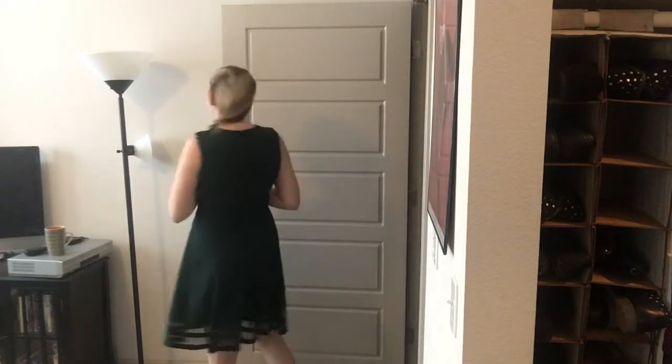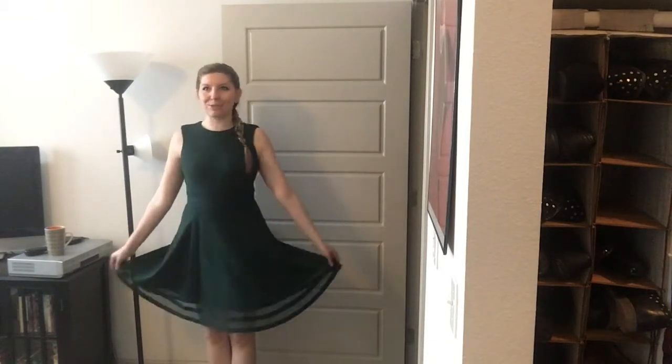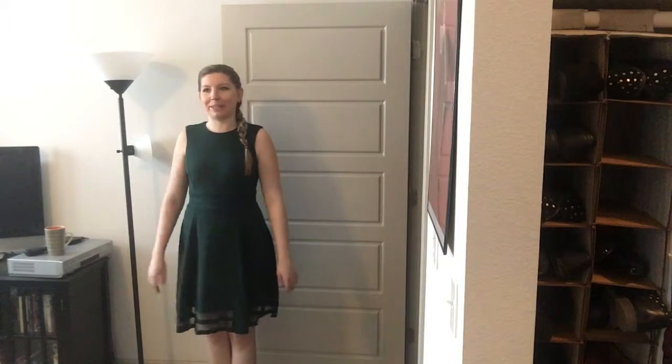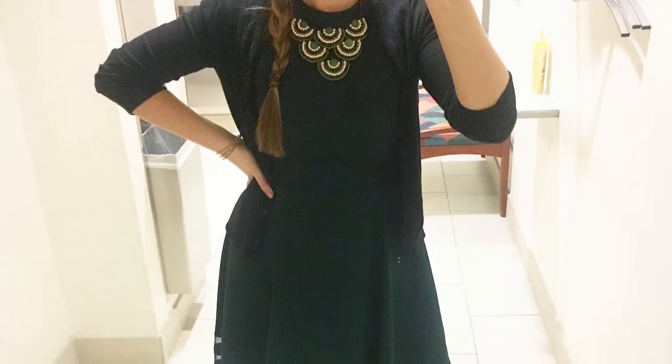It's cute, but I think it's not too cute, which is always something that I'm looking for. I don't want to look too young or anything. There we go. The fact I keep doing this makes it juvenile. That's what's making my clothes juvenile. Don't do that. I wore this one once to work.